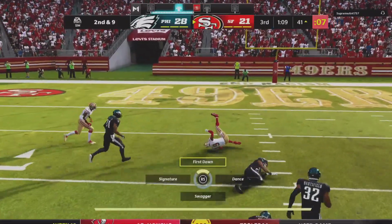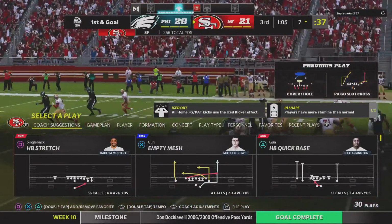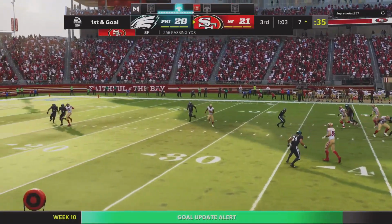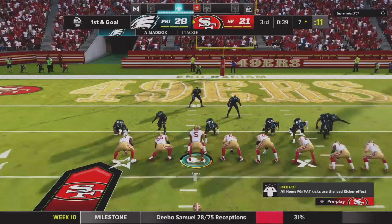And he will find his man, Samuel. And finally, down he goes as they work it inside the 10 to the 7. A big connection on that one. 34 yards. Now a chance to make that big play really hurt. It's 1st and goal just outside the 5.